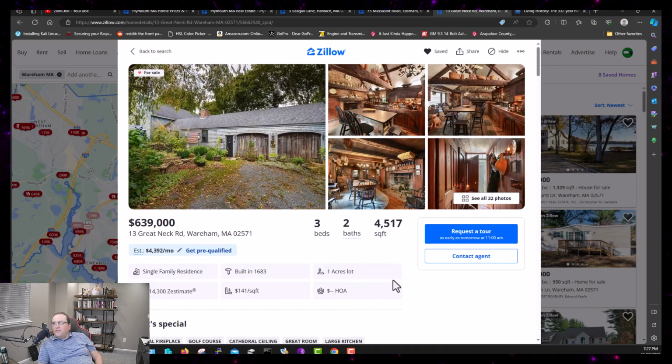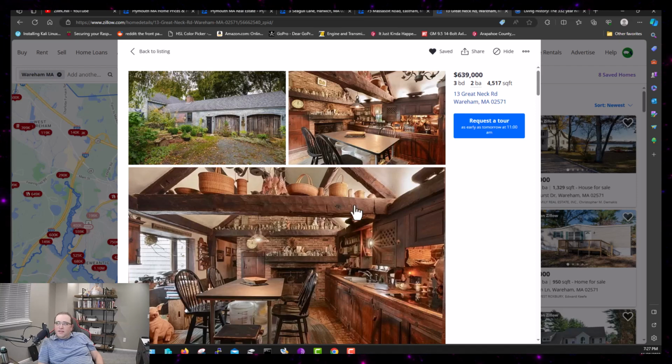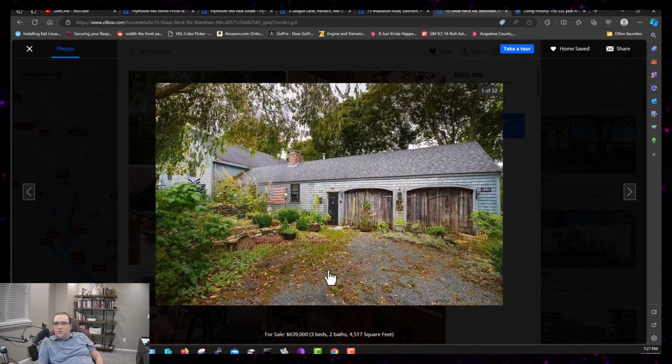No, I might have already given something away. I'll go through the description after we look at the pictures. This house is just so cool. And there's a big surprise about this. It's really, really cool.